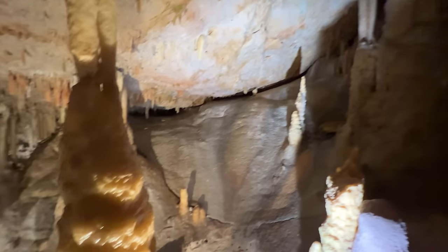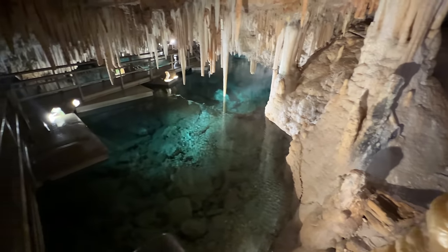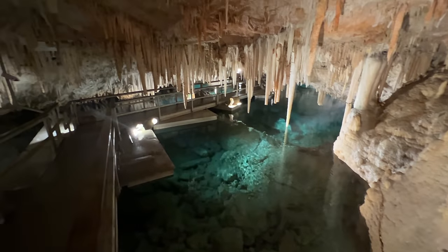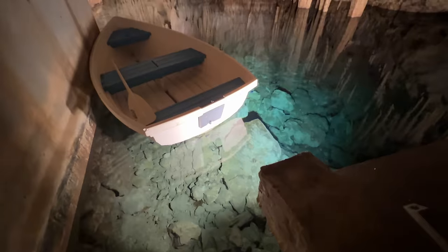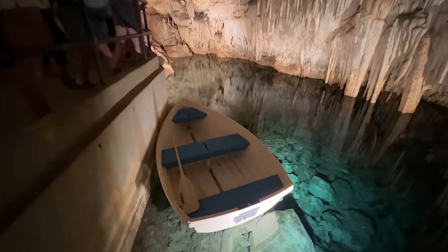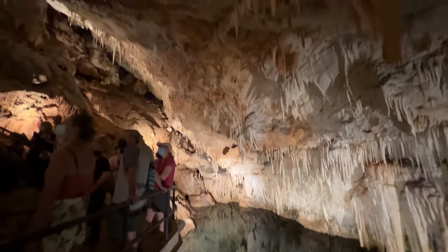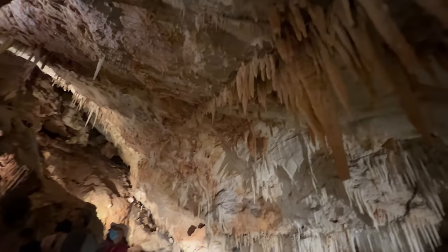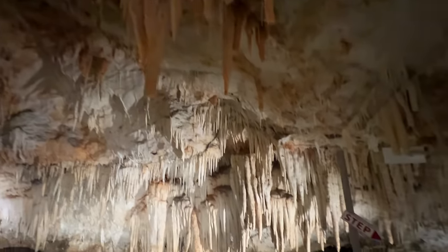The farther down you go, the more amazing it gets. And then once you get down towards the bottom, the water just gets super clear. And that's where the term Crystal Caves comes from. This cave dates way back, and it was discovered by two boys. And quite honestly, it is remarkable. And the farther you walk down through it, the more impressive it gets. You'll see that in the video ahead.